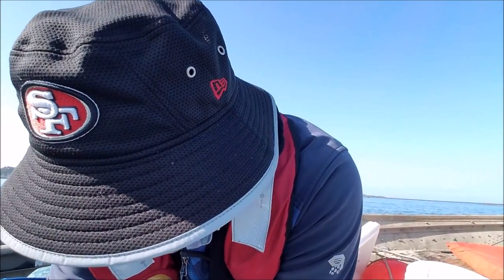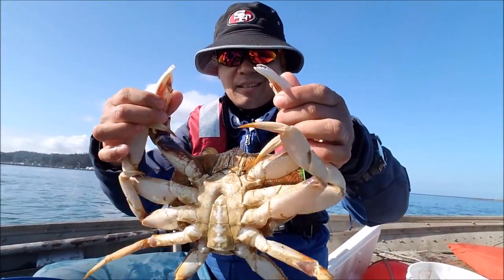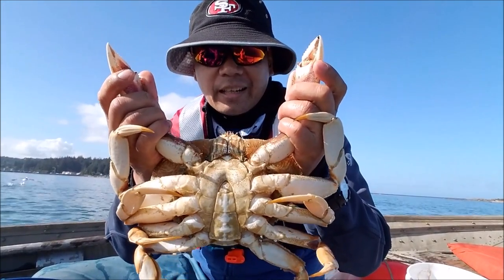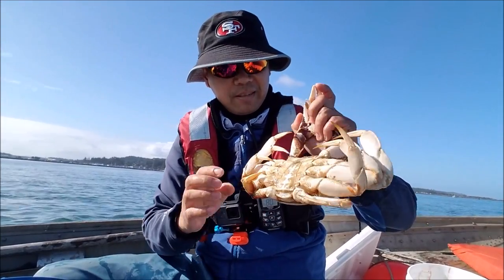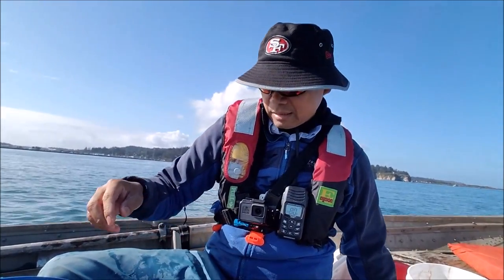And here is a really big male. Check out that, holy cow, man. I think the radiation from Fukushima has arrived in Oregon. You think? Look at the size of this Dungeness. Wow. That's a nice one. There's another big one here too. Yeah, that's a hard shell. We're going to keep that one.